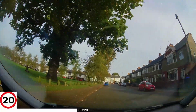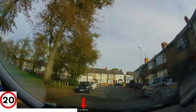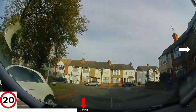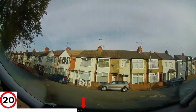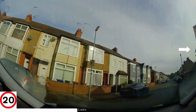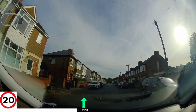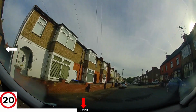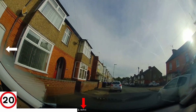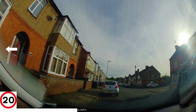Take the next road on the right. Look at the road markings. Our center line bends around to the left. The give way lines are for those exiting the road from the right. We should only give way to the left as we are just turning right into a side road. It looks a little strange though as it's on a bend. Pull up on the left in a safe place. Drive on when you're ready.